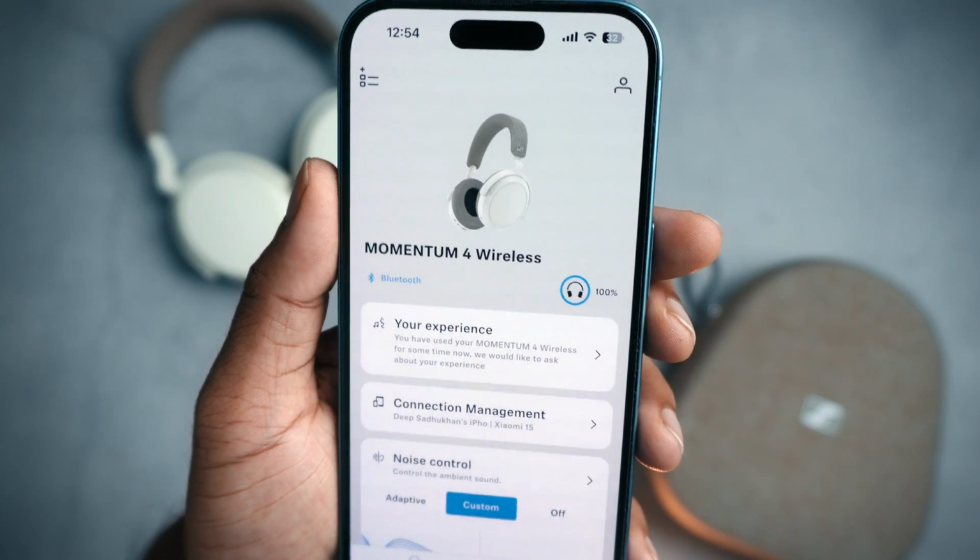What about the batteries? You didn't mention the batteries. Oh, yeah, batteries. These are wireless headphones. They need batteries. Just tell me how much of it is left. How much? It's showing 100%. What? When did you even charge it? No, I don't remember.